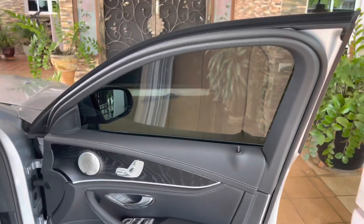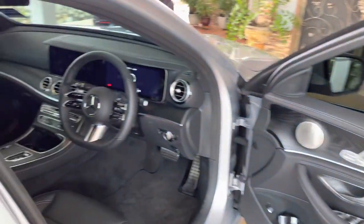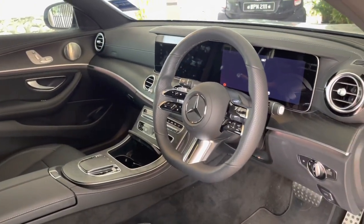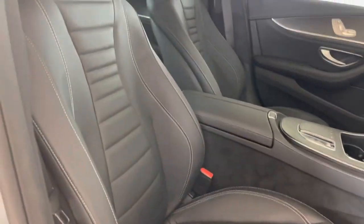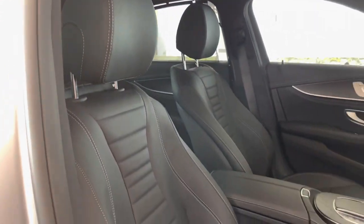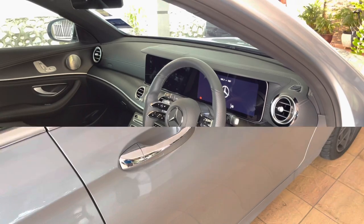So these are the door panels of the E300 AMG Line. And that's your lovely interior. Overall, the interior looks amazing, as you can see from this angle. And these are your sport seats, sunroof up there. And overall they look very nice. So yeah, let's dive into the interior tour.